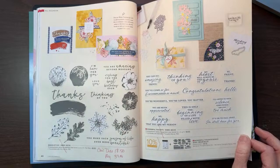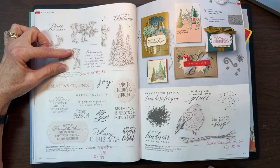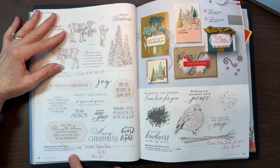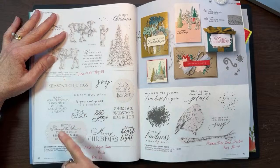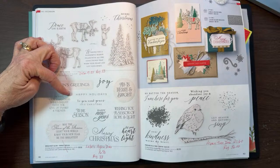On page 42, Regal Reindeer is retiring. The dies are regularly $33, on sale for $19.80. And this was one of my favorites here. This is called Brightest Glow. And then they had the coordinating labels aglow, which were beautiful because they were different shapes and you could use them for different things. But what is great about that, the dies are regularly $33 and they are on sale for $16.50. Remember, starting April 9th.